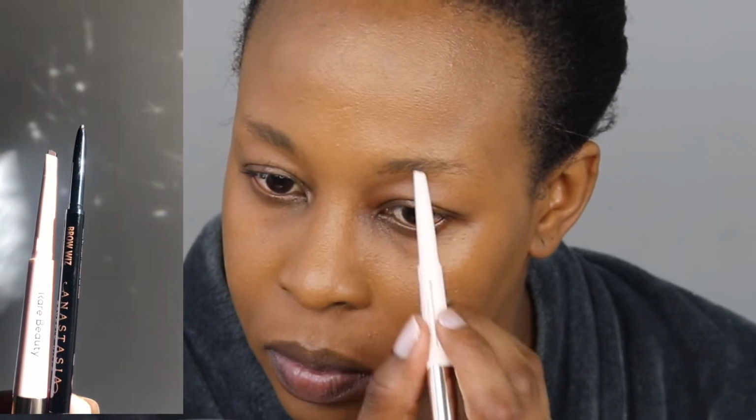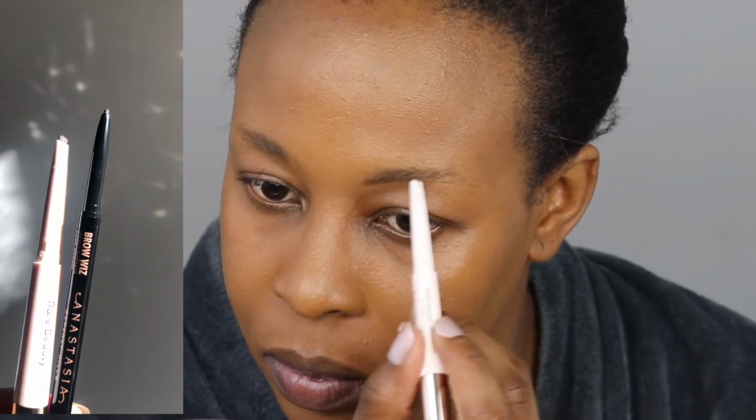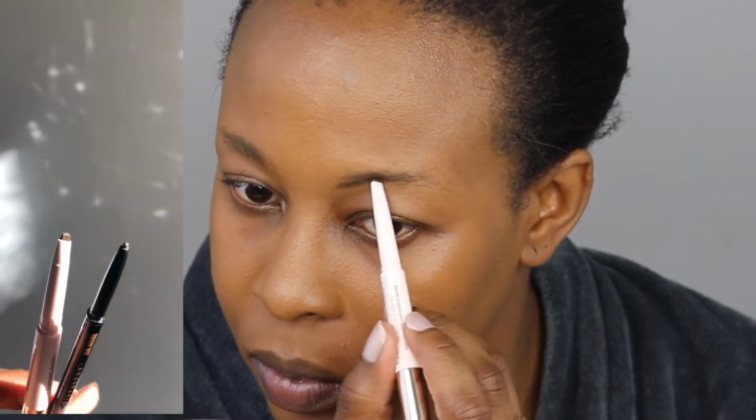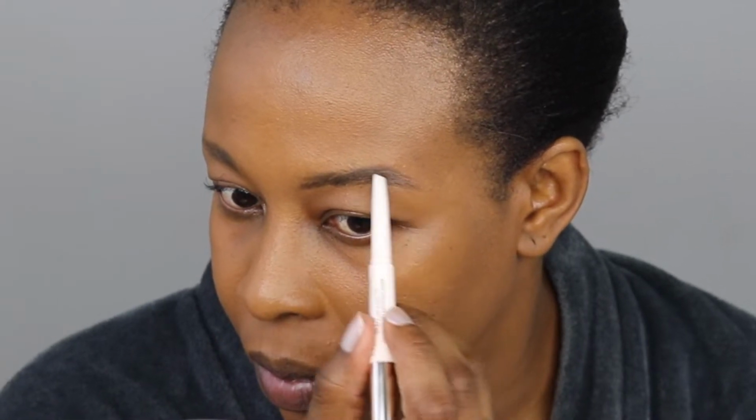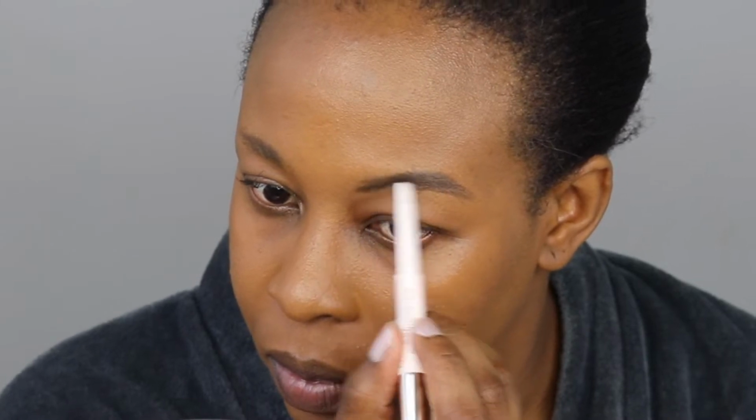I like to brush my eyebrows up before I apply my brow product, and I'm using this Rare Beauty brow product. Now this is very creamy. It's actually a surprise favorite of mine from the Rare Beauty line. It has on one side that triangular shape brow pencil, which gives you a lot of coverage. And as you can see, I have very sparse brows and this gives me full coverage.